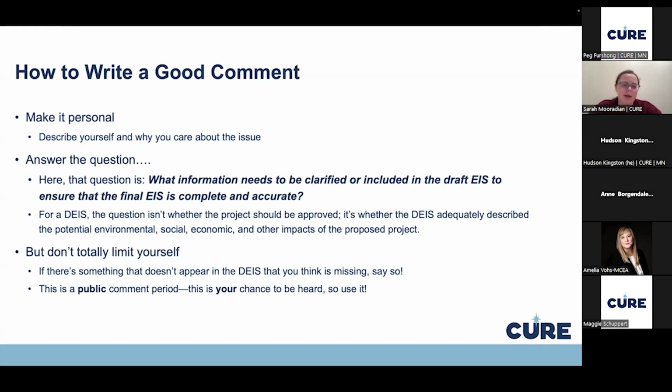But importantly, you want to answer the question. And in this instance, the question is, what information needs to be clarified or included in the draft EIS to ensure that the final EIS is complete and accurate? So it can be frustrating, but the question at this point is not whether the project should be approved. It's whether the DEIS has adequately described the potential environmental, social, economic, and other impacts of the proposed project.